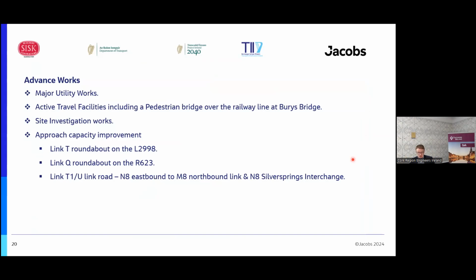A little bit of background then on the advanced works part of the scheme. We started advanced works in 2018 with the aim to really mitigate against any delays or time losses on the main works. So the main part of that was to identify service diversions, large service diversions such as Irish Water or gas, etc. We'll show you some of those in a second. But in doing that, the specimen design had to be reviewed by the contractor and his designer to come up with a scheme. And on the back of that scheme, a lot of these diversions were undertaken.